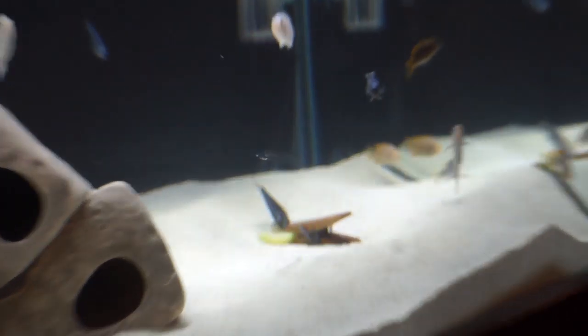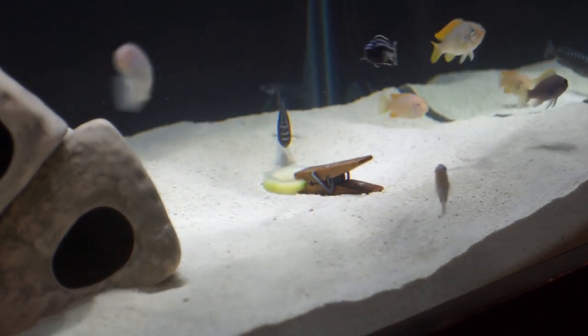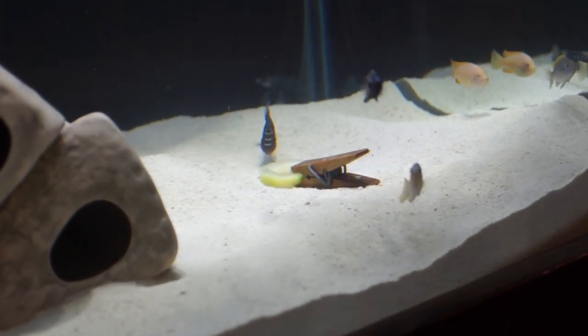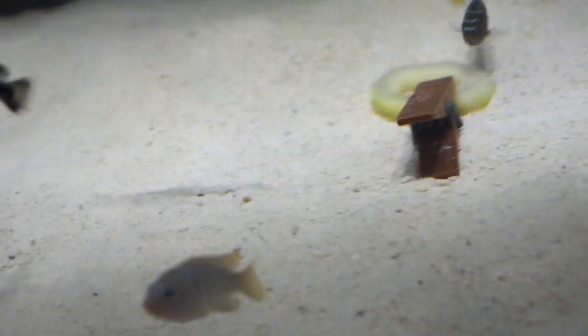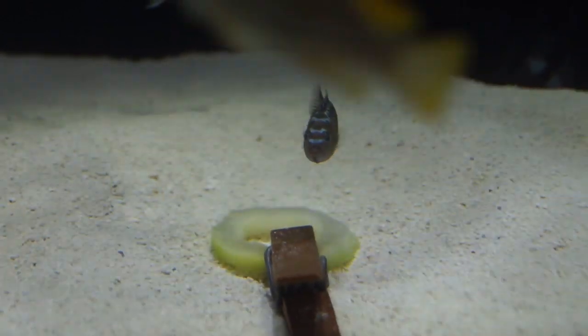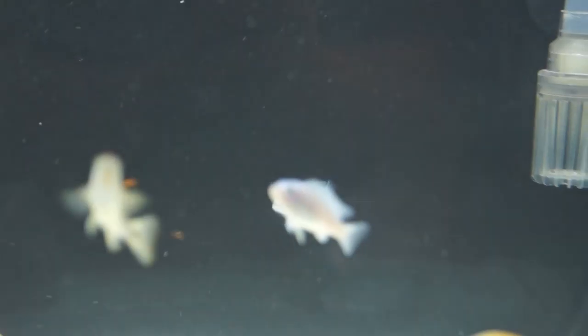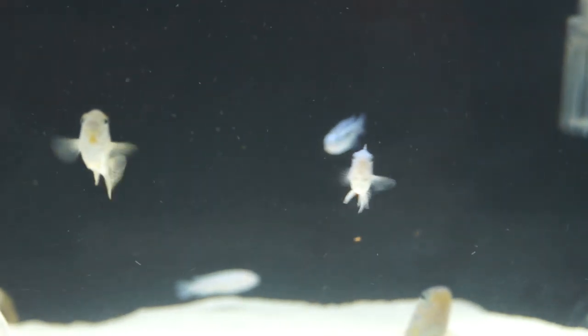Hopefully it focused. I don't have the greatest lens on my camera. I've got a piece of zucchini in there for them to eat right now. Here, I'll move over. I don't know what I all have because I ordered in a batch. I don't know what I all have for fish in here.